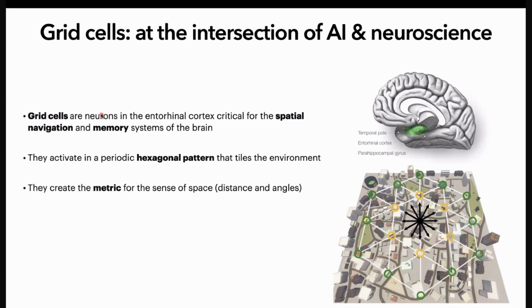So what are these grid cells? Maybe some of you know them, but just in case, I would like to remind that grid cells are a very special type of neurons that sit in a region of the brain called the entorhinal cortex. It's this region here marked in green, so very deep inside your brain. And they are critical for both spatial navigation, this is moving, locating yourself around a physical space, and also for several memory systems of the brain.